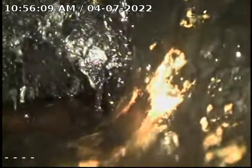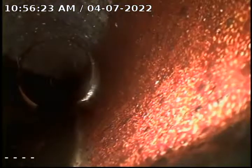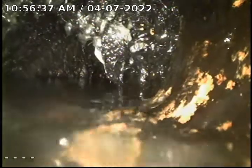As we pull back, you can see that the transition area is heavily rooted. This is the area where it was holding water. We are able to get the camera through the bottom. As you can see, the roots growing along the bottom of the pipe here where it's holding water in this area. We will go ahead and hydrojet and get the sewer clear, and we will do a final video of the sewer after we're done with the jetting.